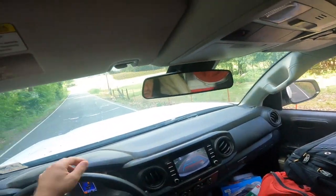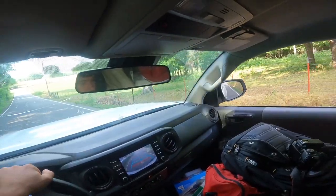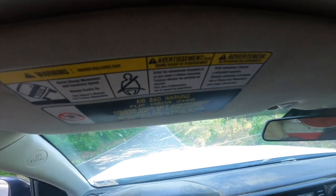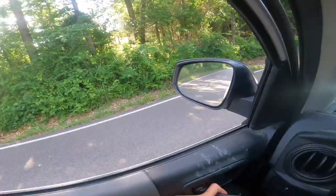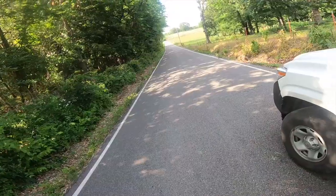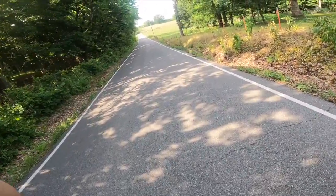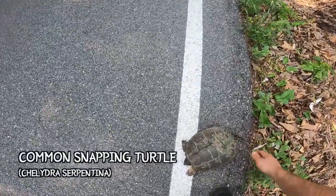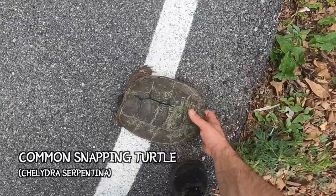Okay, so we have our first herp of the trip and we're on the way to our campsite right now, and it's definitely nothing super uncommon, but still something fun. We got a little snapping turtle, and he's not dead either. He's actually perfectly fine. Yeah, look at him. How's it going? You're not dead, right? Yeah, no, he's not dead. Y'all can see him right here.